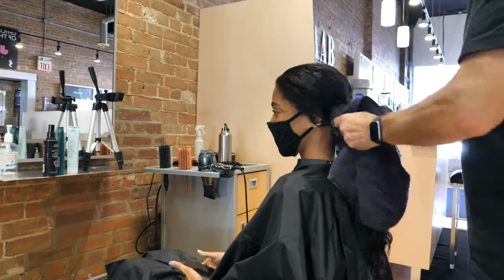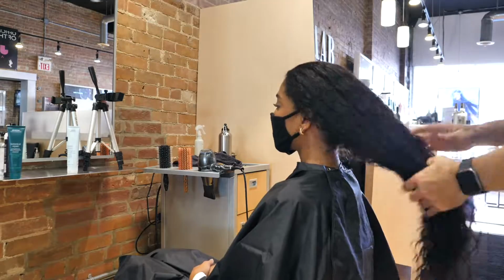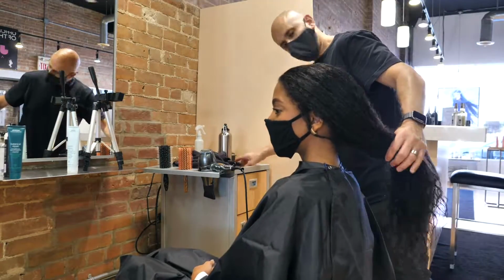And so it's a very quick, easy, simple process, which is really nice. I know a lot of times people go in to color their hair and it takes forever for the color to develop and apply the foils and all that. So a hair gloss is super quick if you're just doing the hair gloss.